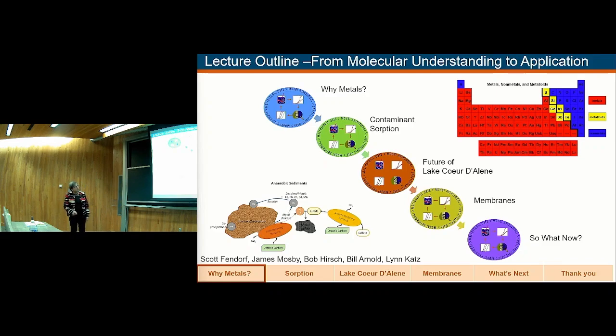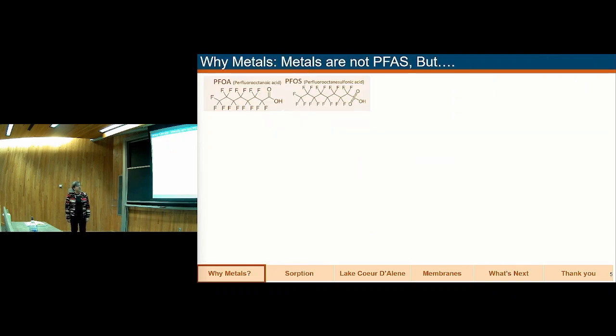And then I'm going to move on talking to some more recent work with membranes and how we're using the same approach that we used when we looked at soils and sediments, and then ask what now.